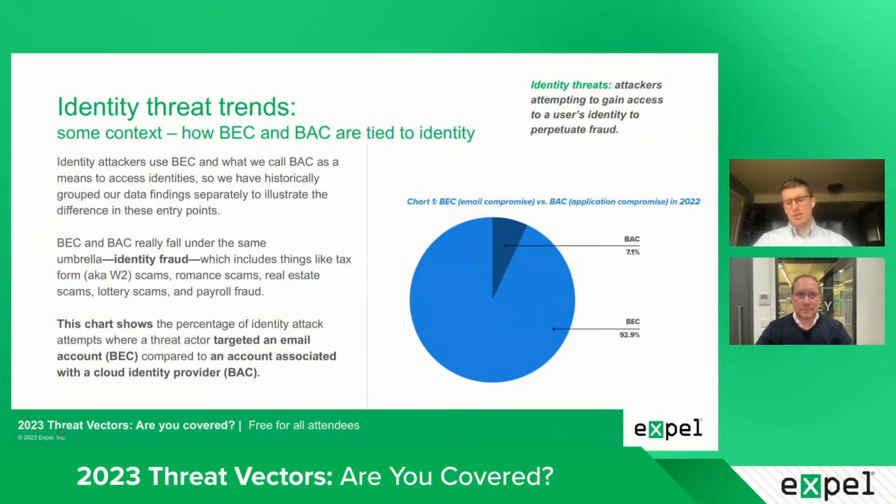Okay, so getting into the data. We're making a distinction between BEC and BAC. Why go to that length to make that distinction is something you may be wondering. There's definitely some overlap in the attack angles themselves and in terms of gaining initial access, bypassing MFA, and some of the remediation steps overlap.